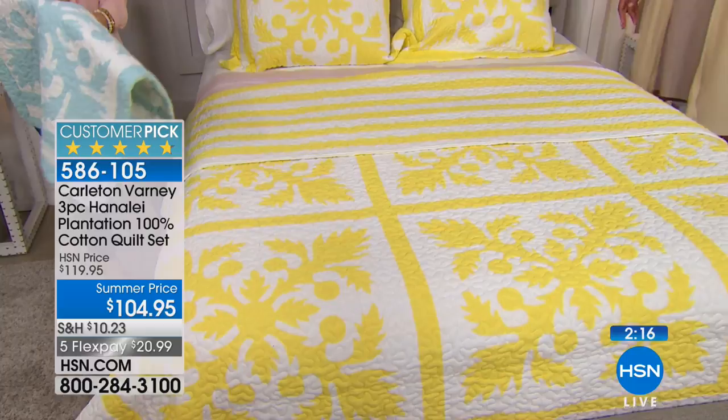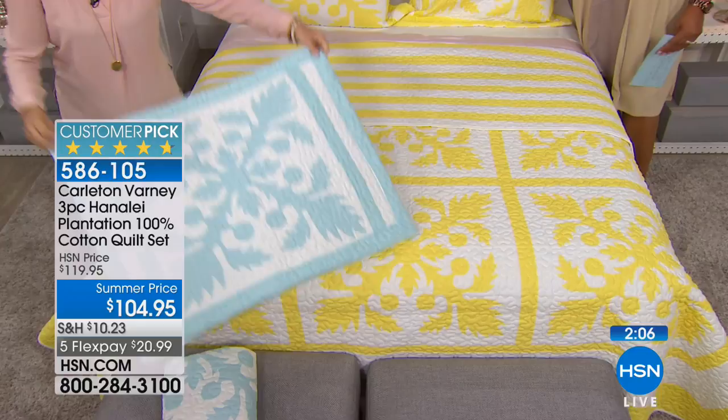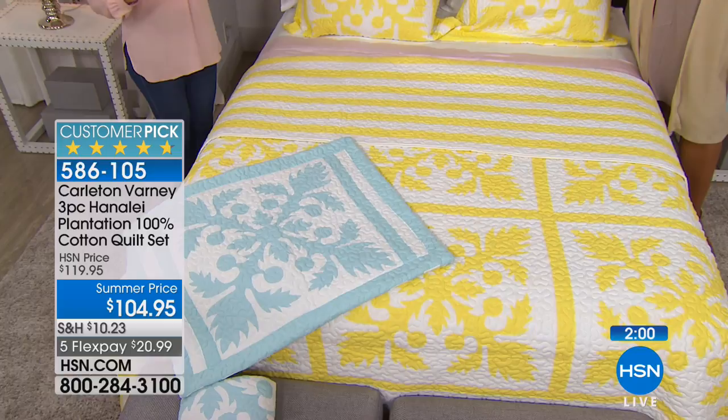He's written, I think it's 27 books. Wow. I mean, he really is an amazing person and mentor, and he's the president of Dorothy Draper Designs. He's decorated the Plaza Hotel in New York. I mean, he really has done a lot of beautiful things. To have some of his bedding in your home is just amazing.